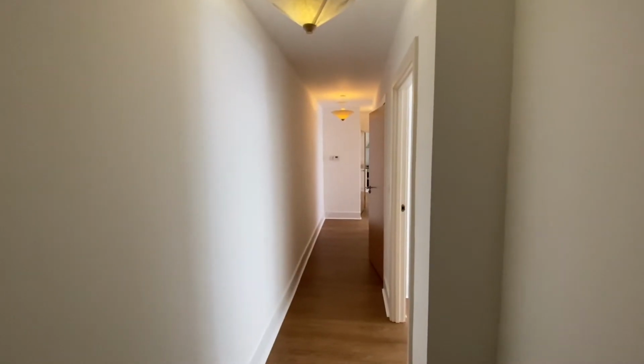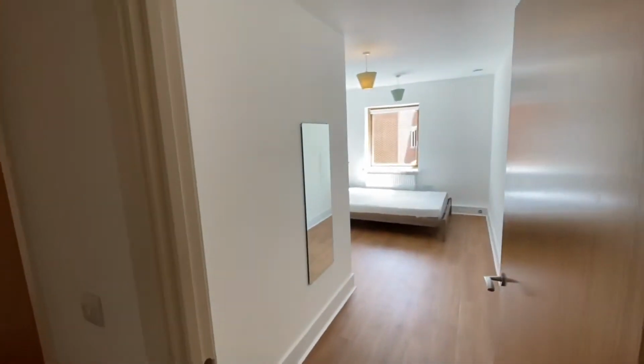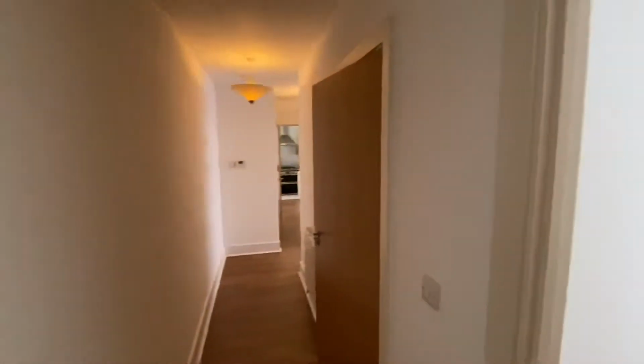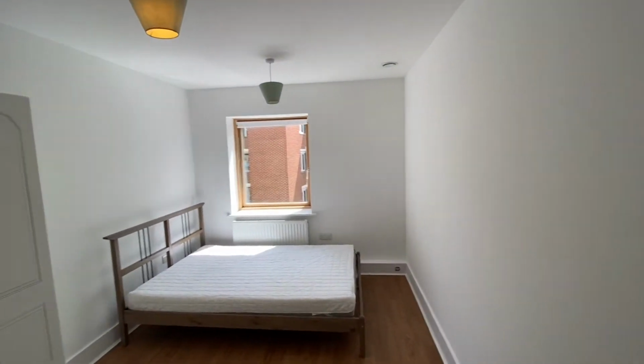Hi all, it's Jay from Ludlow Thompson, showing you around our lovely new two-bedroom property, seconds from Stockwell Station. So it's just been redecorated, freshly painted, all been cleaned. So it's in really good nick.